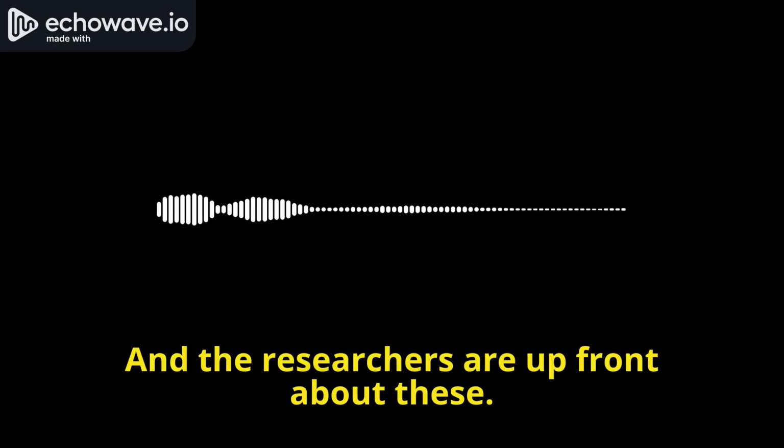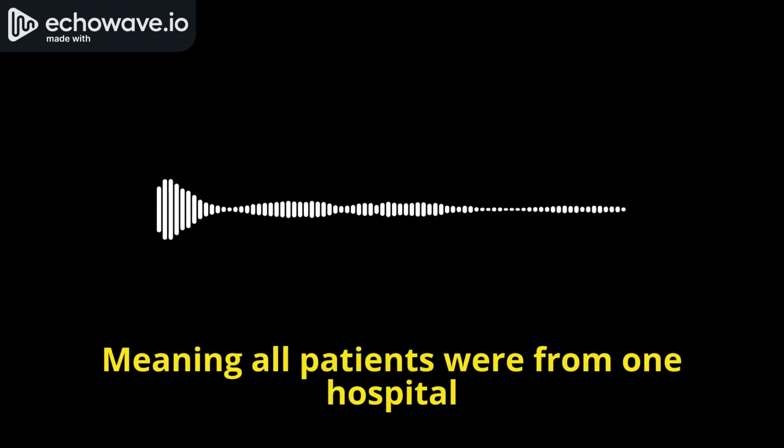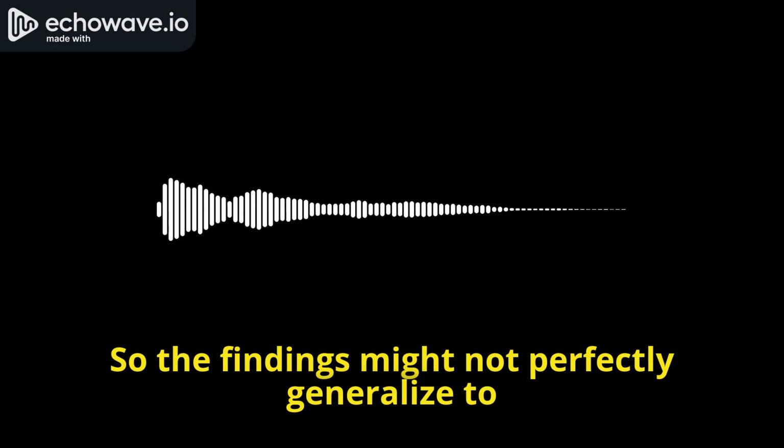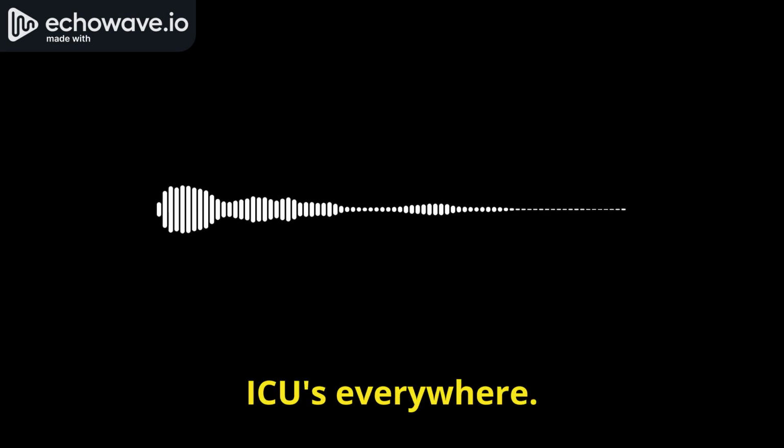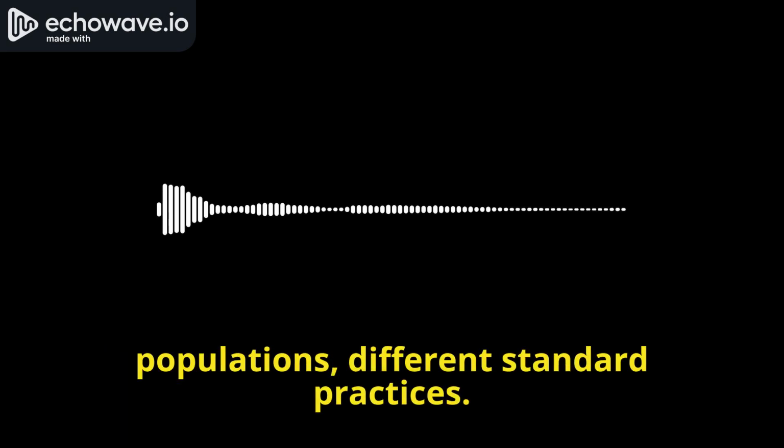This paints a really fascinating, complex picture. But, like all research, we need to talk limitations, right? Yeah, no study is perfect. Absolutely essential, and the researchers are upfront about these. Firstly, it's a single-center study, meaning all patients were from one hospital system. Correct. So the findings might not perfectly generalize to ICUs everywhere. Different hospitals can have different patient populations and different standard practices. Sure, that makes sense. What else?